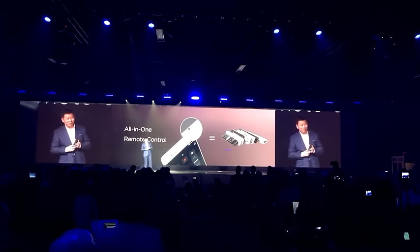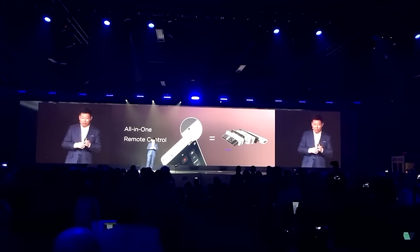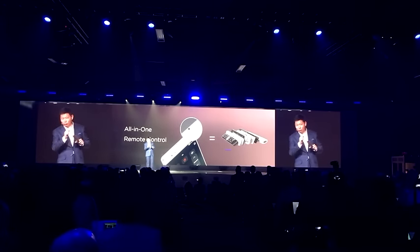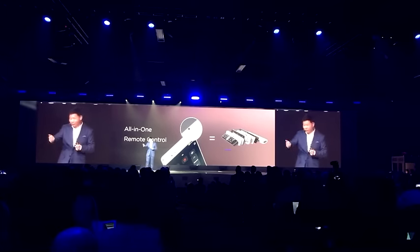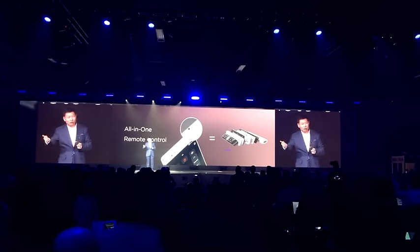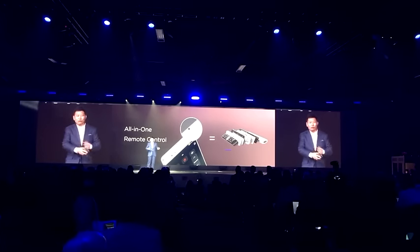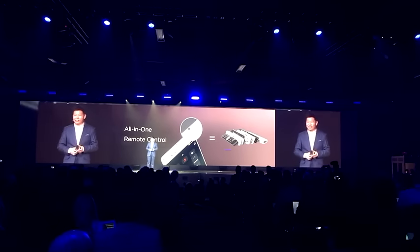Another convenient thing we bring to you is what we call the all-in-one remote controller. You can see this black hole here. Actually, it's an infrared remote controller. Maybe at your home, you have a lot of controllers for your TV, for your set-top box, for your air conditioner, a lot of things. But sometimes when you want to use one, you don't know where the controller is. But with one smartphone, the P9 Plus, you can do everything. All the things you can control.